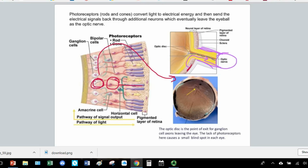There's a structure at the back of the eye. That cream-colored film is the retina. And there's a structure called the optic disc. You can see it right there. The optic disc is the point where these neuron cells leave the eye. It's where these neuron cells go like so, and they leave the back of the eye. And as you notice, there's a lack of photoreceptors in this location. So this corresponds to the blind spot in our eye.